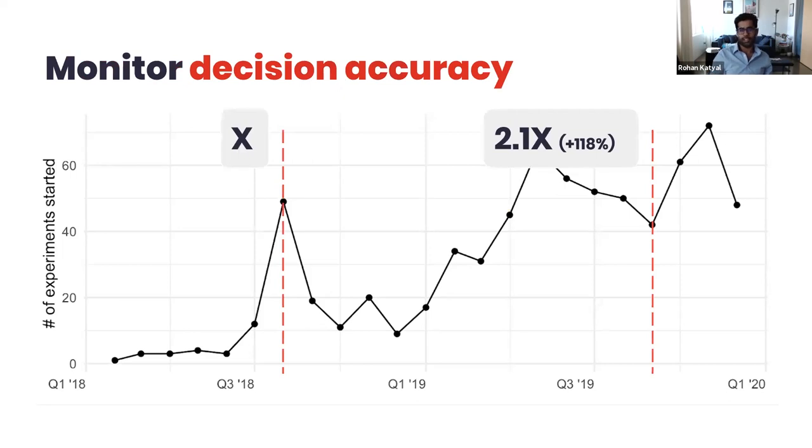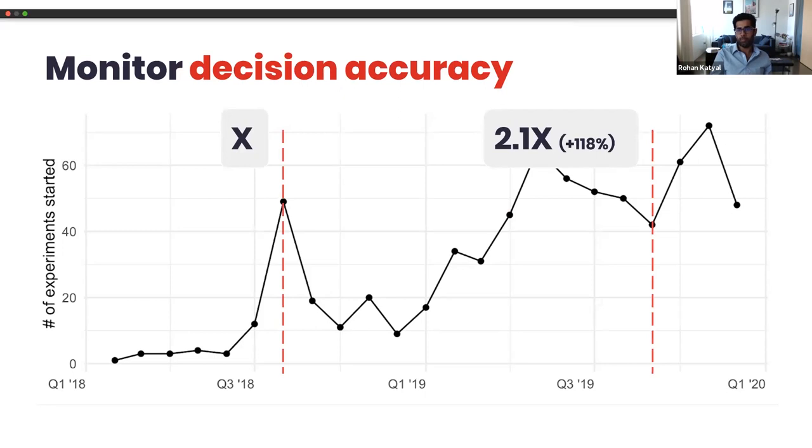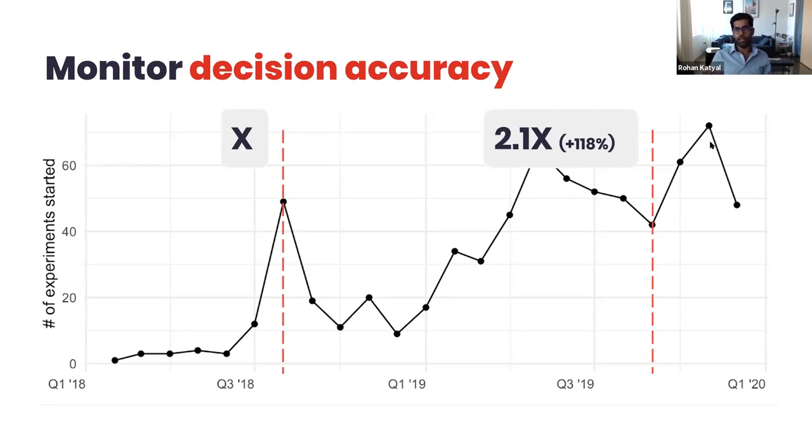Monitor decision accuracy. This is my favorite slide. This is what every investment that we've made has led to. I partnered with data science to conduct a meta-analysis in which we picked up a sample set of experiments and dug through every single one of those experiments to find out what percentage of those were statistically sound. In the first edition that we conducted in 2018, we found out that X percent of those decisions were statistically correct.